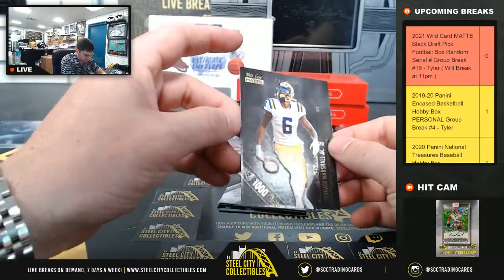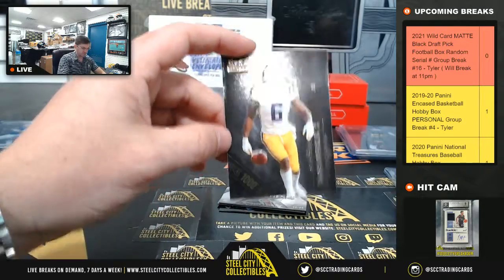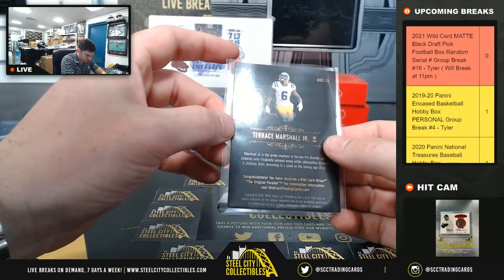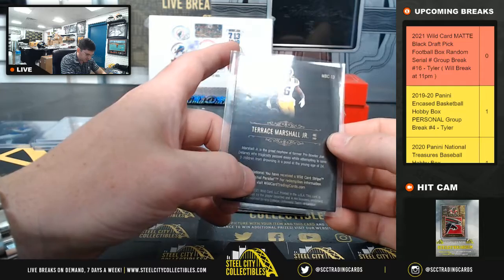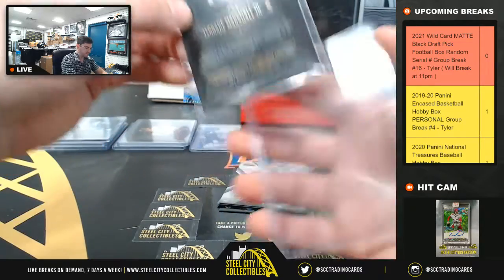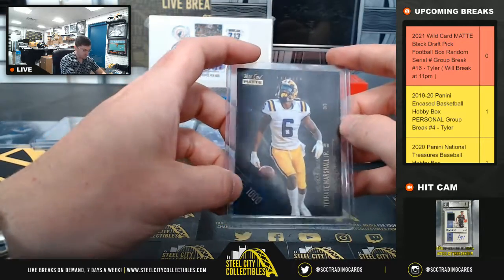Terrence Marshall with the 1,000, 3 of 3. Again, it's a redemption. 1,000 stripe. For redemption information, visit thewildcardtradingcards.com. It's a nice one. Terrence Marshall, 1,000 stripe, 3 of 3.